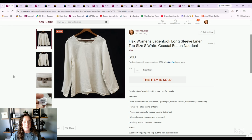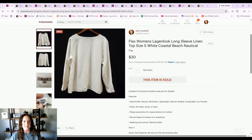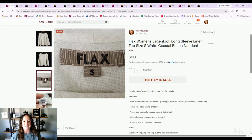Next up, another linen one. It is really crazy how much linen is still selling, but soon I know it's just going to drop because it's already starting to turn into fall weather here in Ohio, having some glimpses of it. So I can see linen really taking a dive very quickly. And so I'm so happy to be moving all of these linen pieces right before the season switches over.